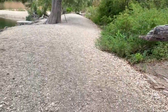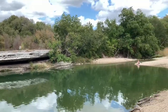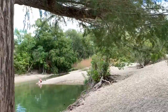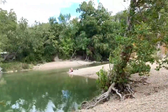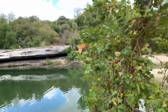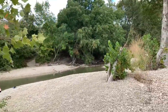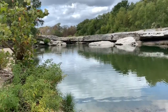Trees are stuck together. Yeah, it is. They're really beautiful. One of many great state parks. Oh yeah. When it's summertime and more water, there's a lot of people that get packed in here. Get a nice view of the here.